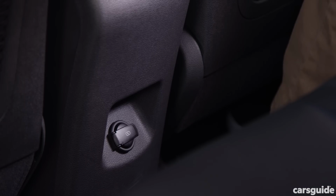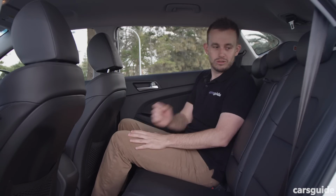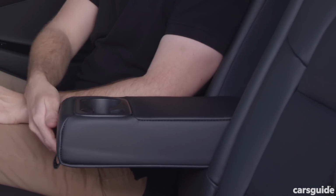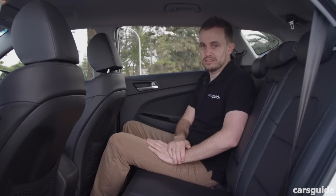It does have a single USB charge point. There's mesh mat pockets, bottle holders in the doors, and of course, a fold down armrest with cup holders. So it's okay back here, but it doesn't set any new standards.